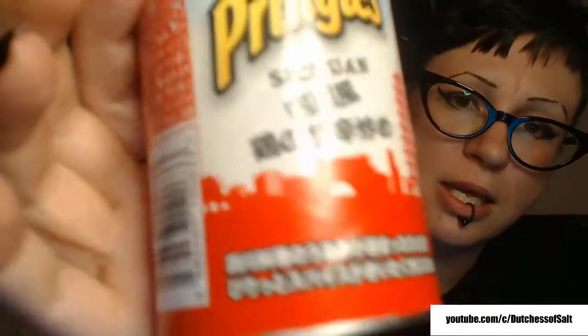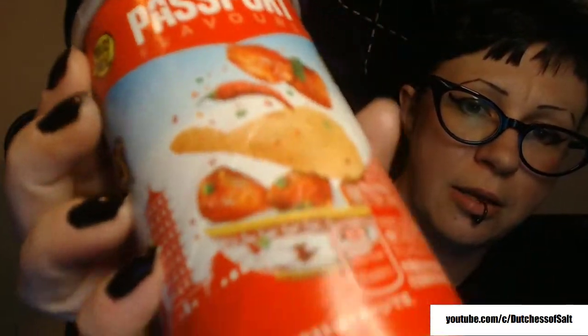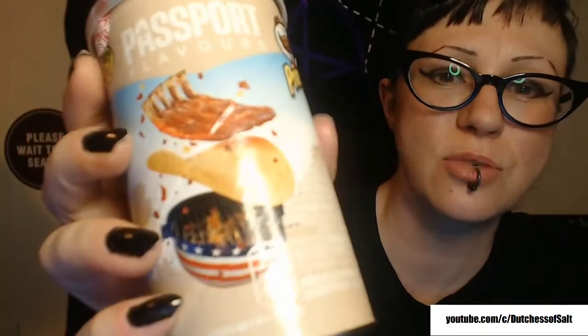I got barbecue Cheetos. They said they were chicken barbecue, but on here, it really looks more like beef. But, I mean, we'll see. We're gonna try them. And then I got 2 kinds of Pringles. This one was supposed to be spicy Szechuan. It does just say Szechuan, but it definitely looks like it's gonna be spicy. And then this one, which just says Texas, which has me a little concerned, but it is Texas rib flavored.